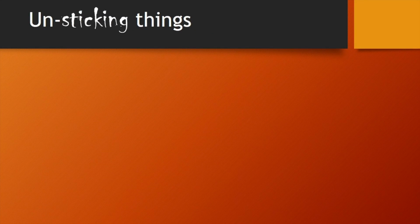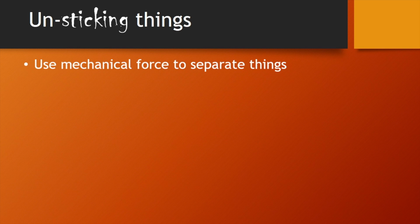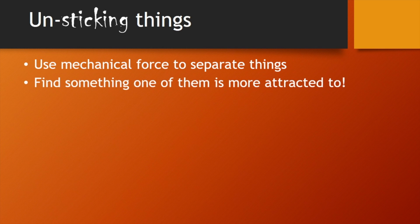We've been talking a lot about how to stick things together, but sometimes you want to unstick things. And how do you do that? I'll mention a couple ways. First, you could simply use a mechanical force to separate things. If you think back to my peanut butter and jelly sandwich, I was able to pull the two pieces of bread apart because I'm stronger than the jelly. But that doesn't always work. So another way to unstick things is to find something that one of them is more attracted to than the current thing it's stuck to. And to be honest, most unsticking methods use a combination of these two methods.